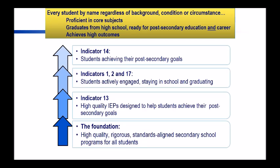Indicator 13 then is what looks at, are we designing high quality IEPs which will help students achieve their post-secondary goals? Indicators 1, 2, and 17 actually influence that students are actively engaged, stay in school, and graduate. And Indicator 14 is how we measure, are students achieving those goals that they set for themselves? With our idea being that regardless of background, condition, or circumstance, all students in Pennsylvania graduate proficient in core subject, graduate high school ready for post-secondary education and career, and they're achieving high outcomes.